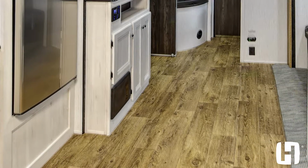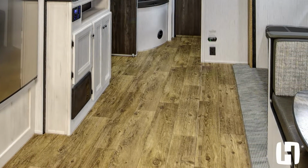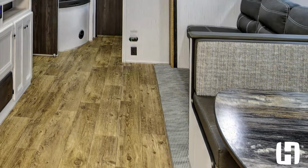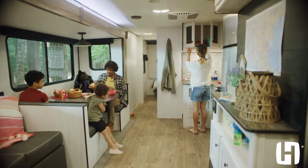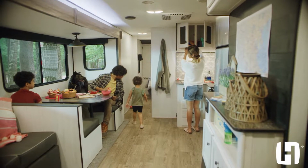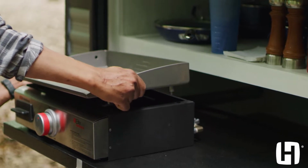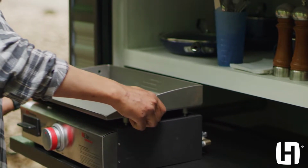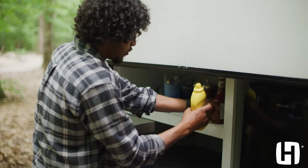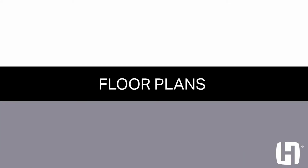We also got rid of carpet in all of our Trail Runner units. We've got beautiful woven flooring now to resist stains and increase the longevity of the material itself. Coupled with our flush floor slides that are very deep and tall, it really adds a lot of space to the unit. Another great standard feature is that on select models, all of our outside kitchens are upgraded to a griddle in place of a 2-burner stove with a metal countertop.